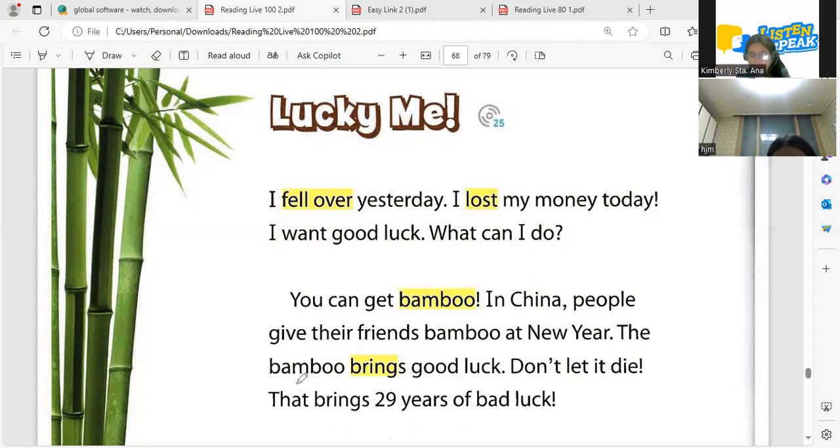So let's have this one. If you let it die, what will happen, Jimin? If you let the bamboo die, what will happen? That will bring 29 years of bad luck. So you need to take care of the bamboo if you will get some.